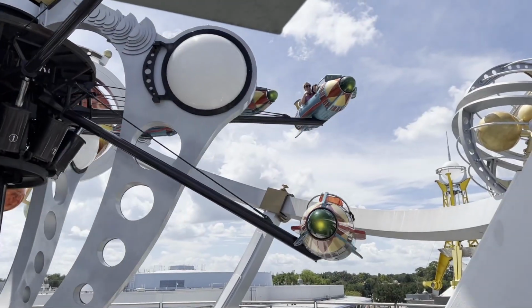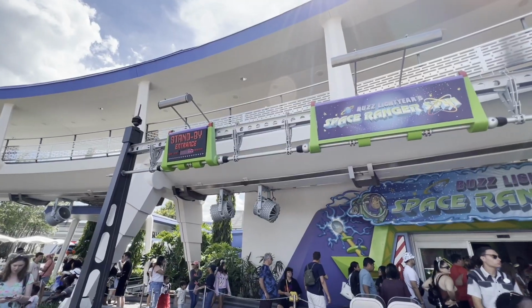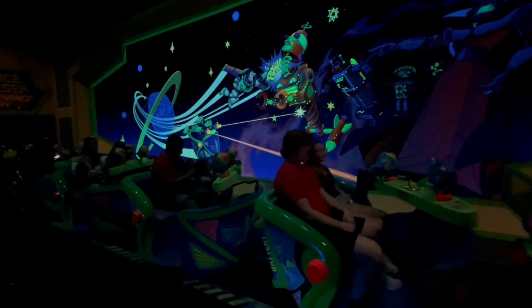Now, this part of it took a little bit longer to do because you go day by day and you give the cast member choices of what you might like to ride, and then they tell you what's available, and then you pick what you would like as your final answer.